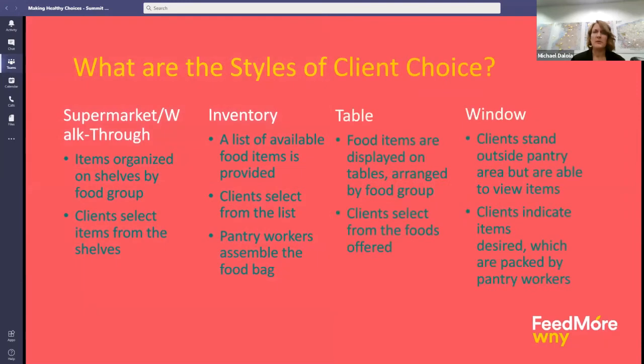So we're getting a real quick review. It might be a review for you, or if there are new folks on here that maybe haven't heard this before, just what are the different styles of client choice that can be utilized in a pantry setting. One is called a supermarket or a walk-through style, where clients are able to walk through and actually go by the shelves and select items from the shelves. Again, that's the one that's probably a little bit challenging right now and not necessarily being utilized, but that's what that normally would look like.